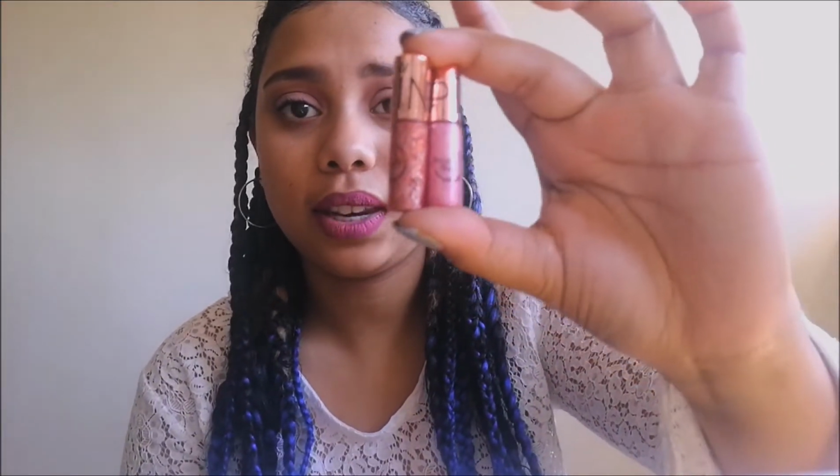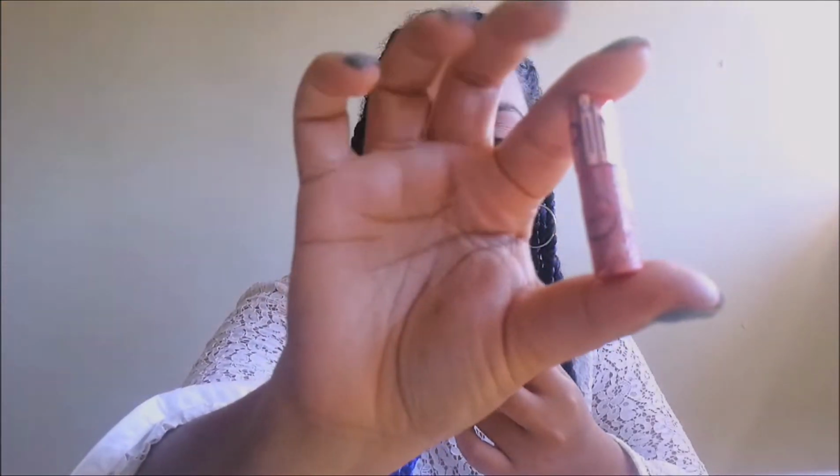Okay, so the next thing that I got was these pink lip lusters. So this is basically just sample size. So these are the lip lusters. They are really, really pretty, pretty small, but sample size, so pretty. And this one is called Tiger Lily. So it's almost like a copper kind of color. And this one is called Peony Blush. So this is more like obviously a pink, like a peony pink.